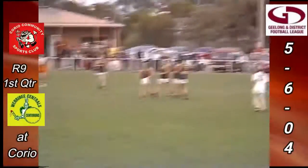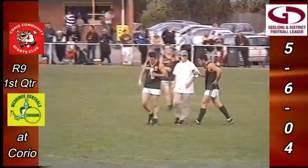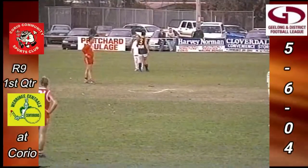I guess that's the quality of the player, Laurie, to come back after a bad miss a few moments ago and kick the 5th goal for Werribee. 5-4-34. Lead Corio 2-1-13 Victory Trophy's first quarter scoreboard, 30 minutes gone.